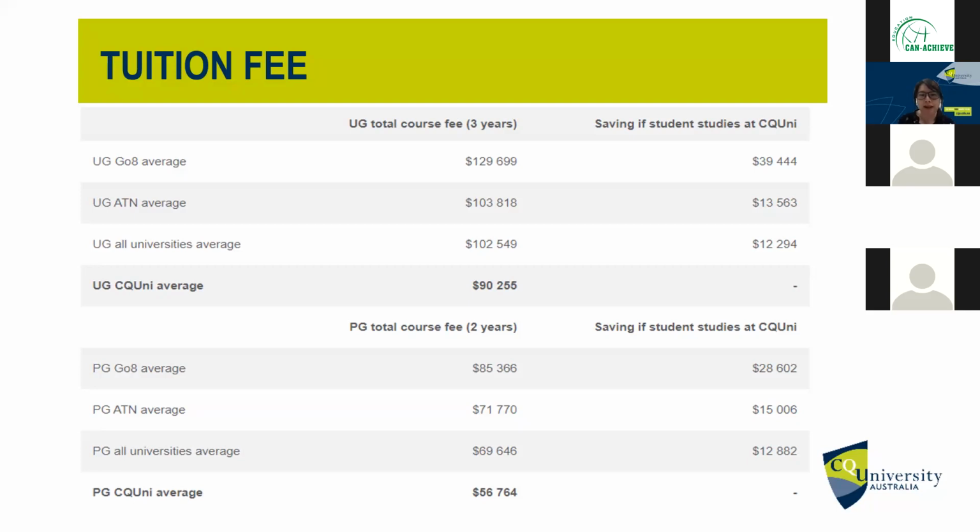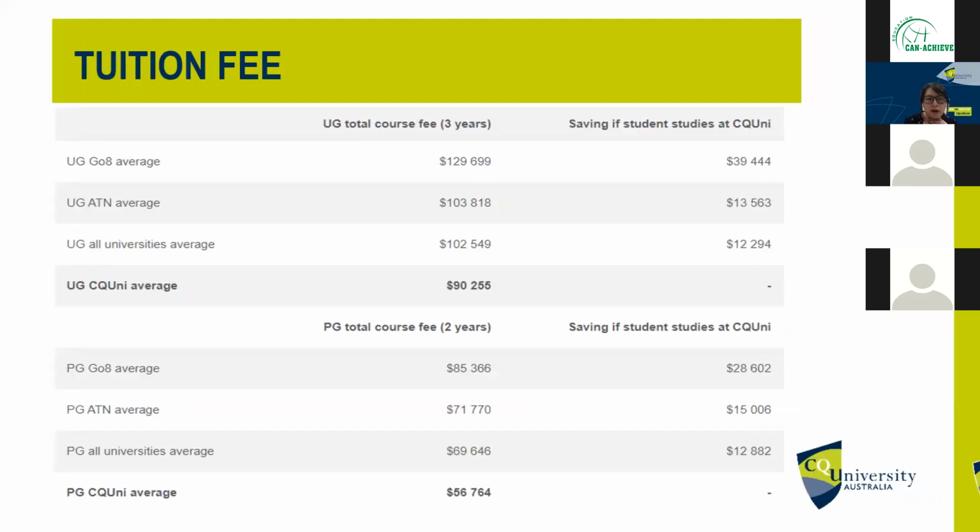As a public university, we are ranked top 2% worldwide for graduate employability. Among public universities, the MBA is ranked within the top 10 in Australia. You can see that our tuition fees are amongst the most affordable in Australia, and the figures you see here haven't even taken into account the 25% scholarship yet. So this is really affordable and really high value for the students as well.